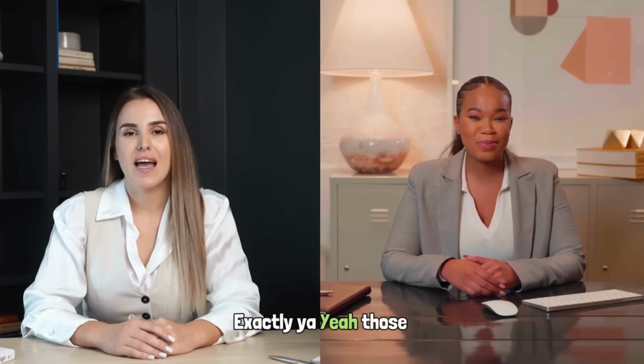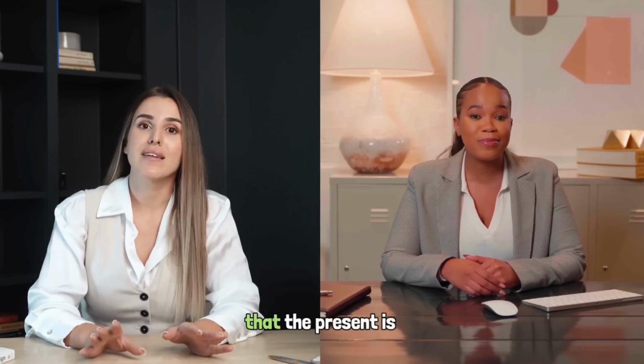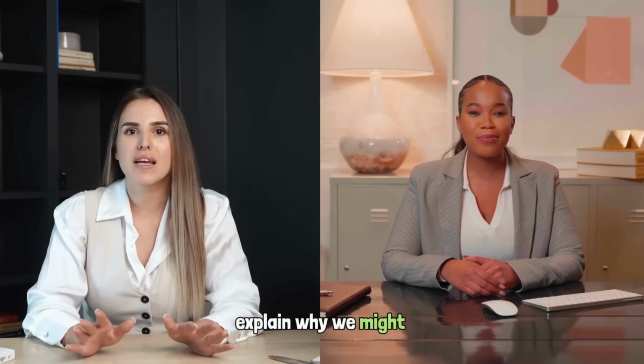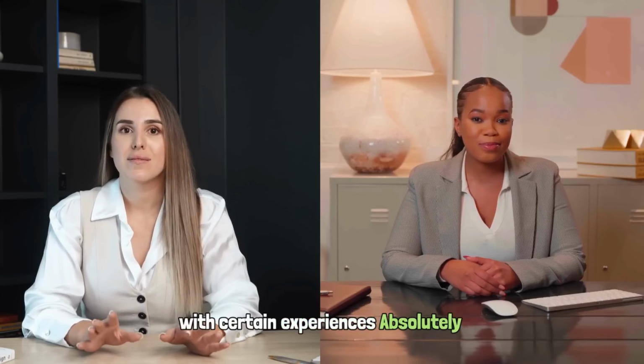Exactly. Those expressions not only highlight absence, but also emphasize that the present is colored by our past gaps, letting us explain why we might feel unprepared or unfamiliar with certain experiences.